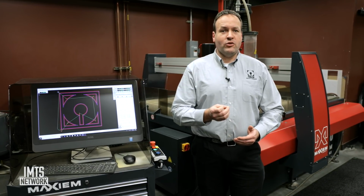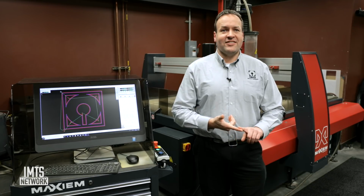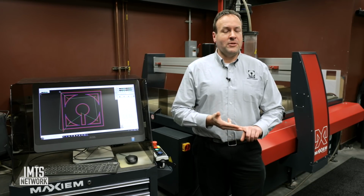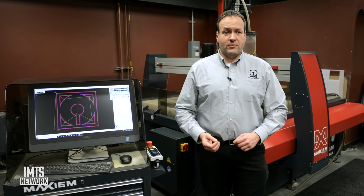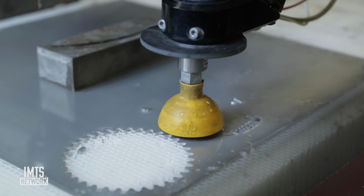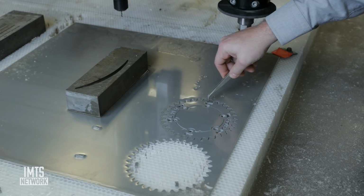That gets entrained into the water stream, and such a stream can cut through things like stainless steel, titanium, aluminum, various plastics. So once the part is designed, the next step is to bring that part file over to the machine. It calculates everything out, and then you just essentially tell make to go, and it starts cutting.